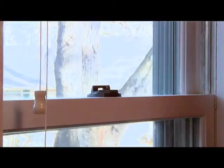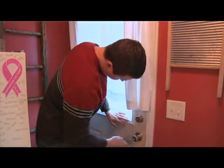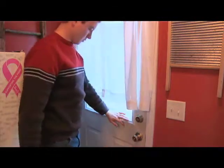So, and of course, check the windows and doors to be sure they're triple locked as best you can. And you should also call the police and let them know that you're going to be gone.